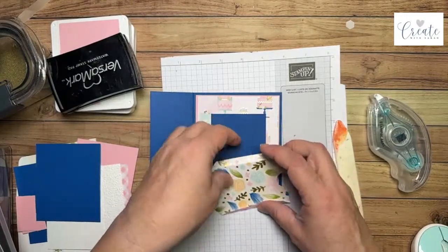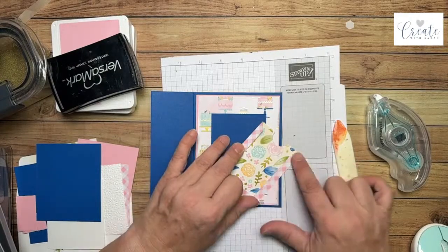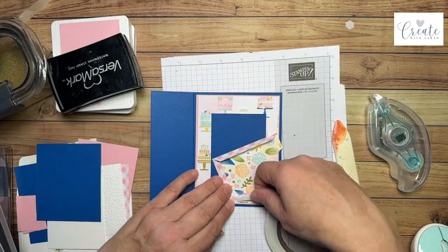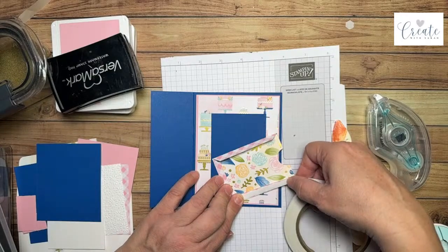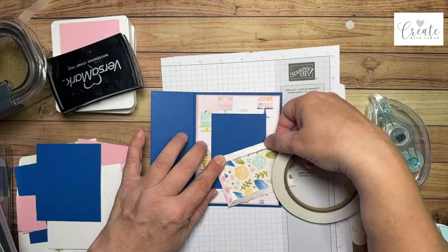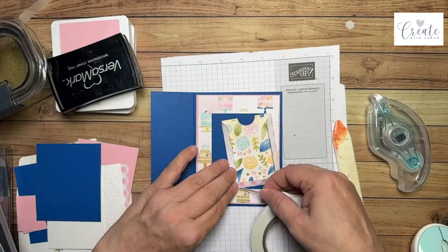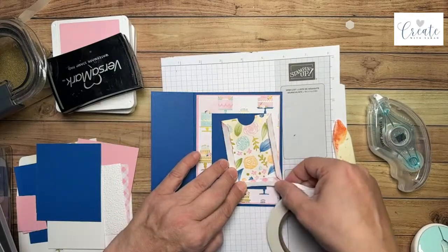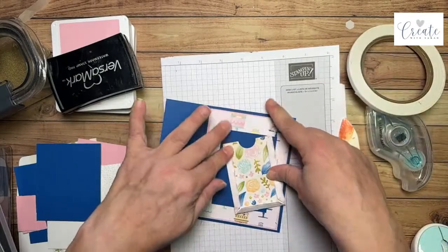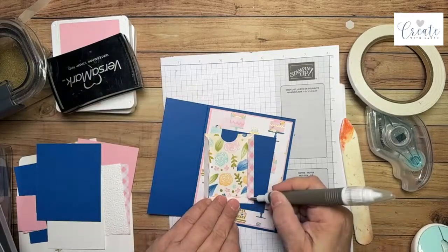All right, and I am going to actually use tear and tape for this. It actually cuts just like the other one does. It has score lines, and I am going to use just a little bit of tear and tape here and here and along the bottom. And give that a good press and pick that off.